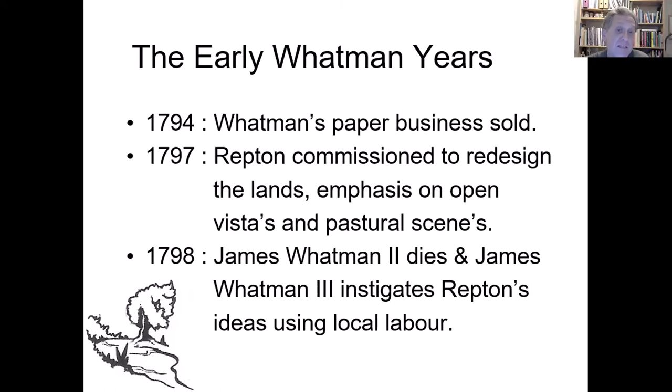So that was 1797. Repton produced what he called his Red Book, which was his book on what to do with the land and how he would recommend that you improve it. He sent James Watman the Red Book in 1798, plus the bill, and James Watman saw the bill and died, using a bit of artistic license there. But James Watman II died.